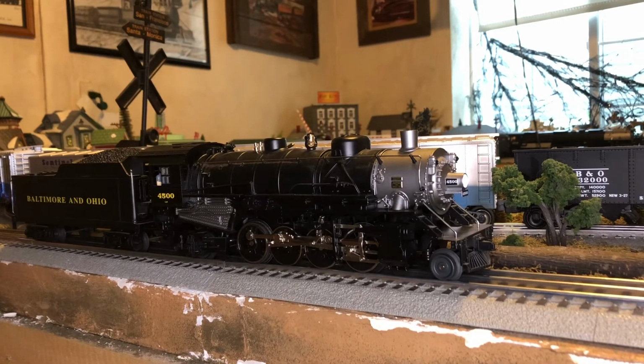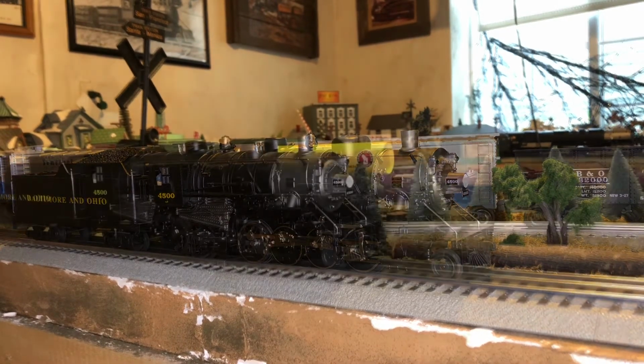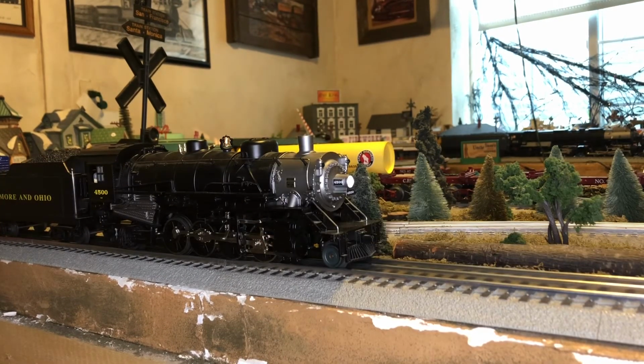Alright, we're going to couple her up to her train, and then we're going to move her out. Okay, let's go ahead and move her on out.